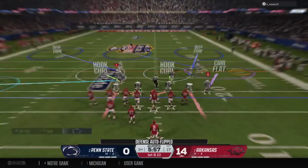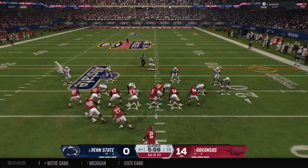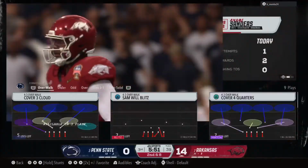And the Razorbacks offense is back out on the field. They take the field with serious momentum. They have been tough to stop so far. Can they keep it going? Sophomore with a strong tackle there.